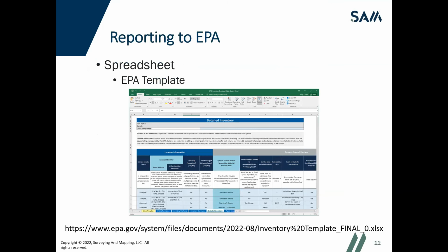Now, so what do you got to collect? What's part of this inventory? Well, what EPA has done is they put out this template spreadsheet. So this template spreadsheet is going to have a lot of great information in there. So if we can go ahead and switch to it real quick, I'll quickly walk us through this.